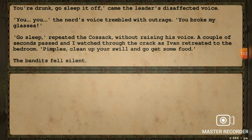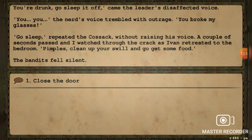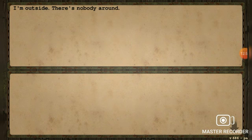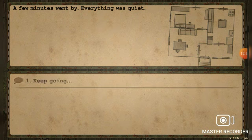You! The nerd's voice trembled with outrage. You broke my glasses. Go sleep, repeated the Cossack without raising his voice. A couple of seconds passed, and I watched through the crack as Ivan retreated to the bedroom. Pimples, clean up your swill and go get some food. The bandits fell silent. Closed the door. I'm in the hallway. Let's go outside. And let's wait for a short while. A few minutes went by. Everything was quiet. Keep going.